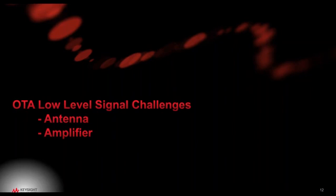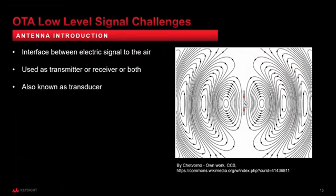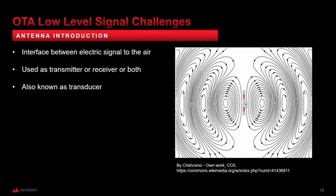Okay, so I'll move on to typical challenges that we're seeing with OTA measurements, and it's typically contributed by the antenna and amplifier. So we're just going to do a bit of back to basics. So I'm going to start off with antennas.